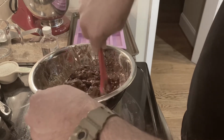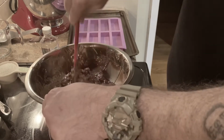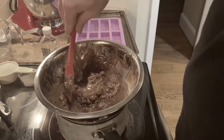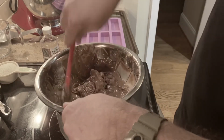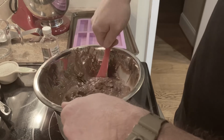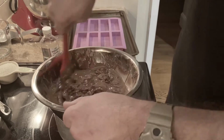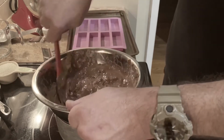You want to make sure you get that stuff off the side. Ooh, she's getting warm. There she goes, she's melting. Keep stirring. Getting a good liquid form.